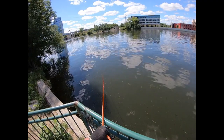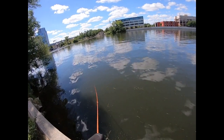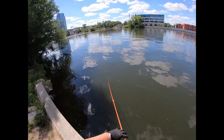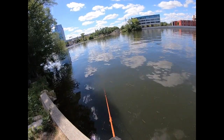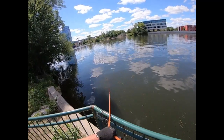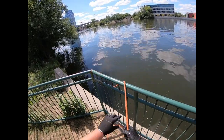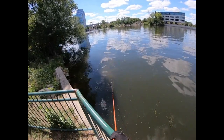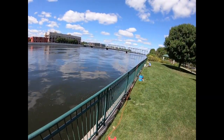Something big here. Something big. Holy crap. Oh, what is that? What is that? What is it? What is that? Pulling a tree with it. Look at this.